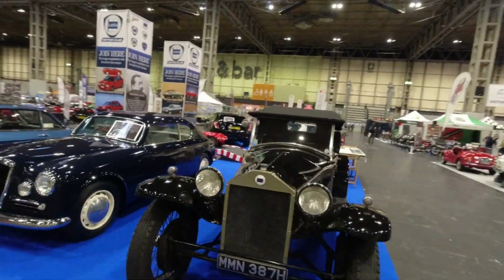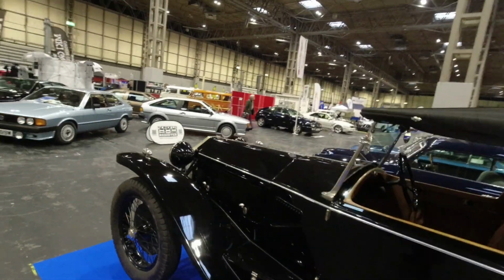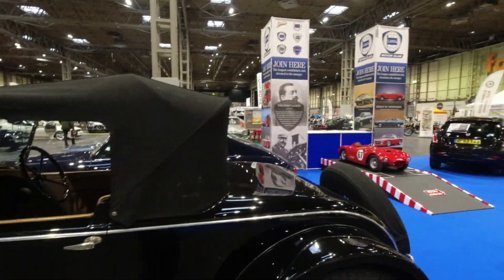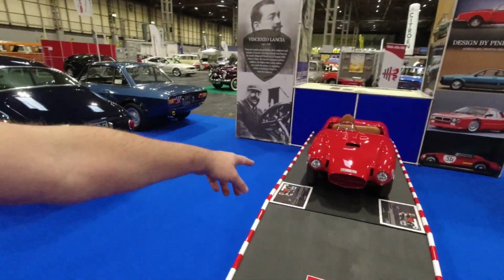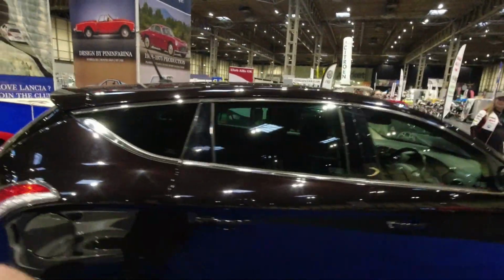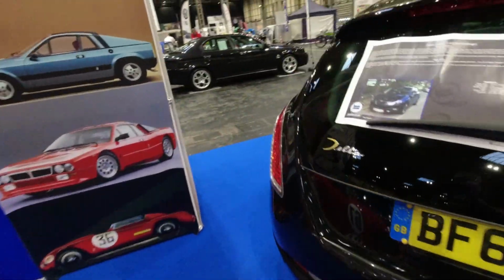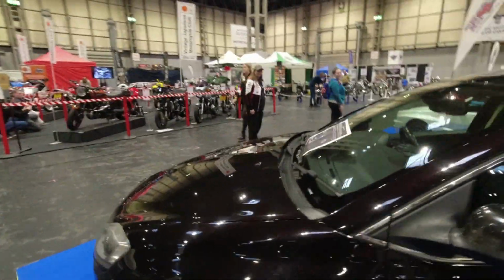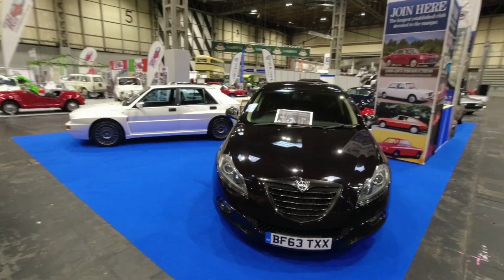It's pre-war, so I'm not the best person to ask, but one of the earliest uses of monocoque construction in a car. That's lovely. I wonder what that drives like. Over here, we've got a Delta Integrale. An interesting Lancia model. And I don't even know what this is. This is a Chrysler Delta that someone's rebadged. I think it is. They were actually sold in the UK as Chryslers because Lancias weren't sold in the UK anymore. An intriguing sight to see.